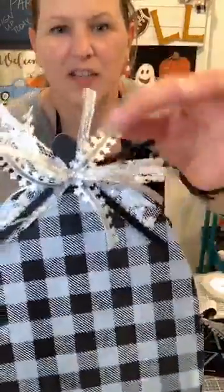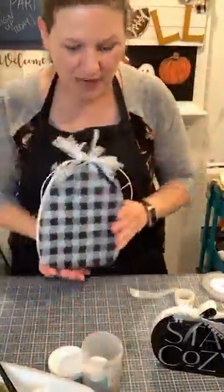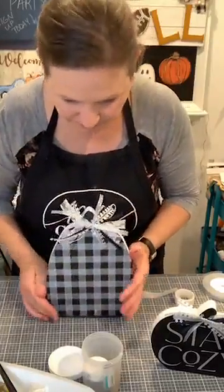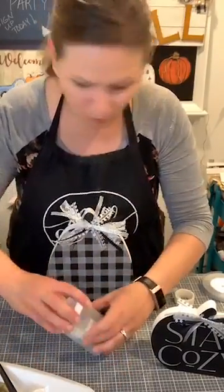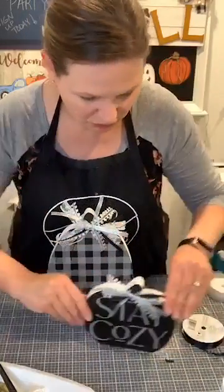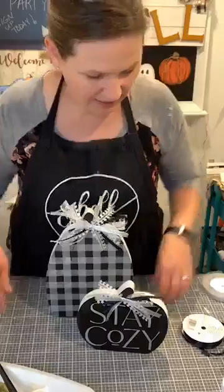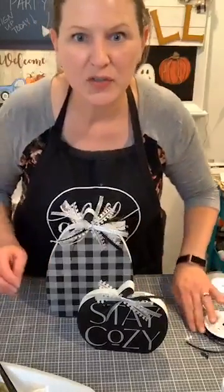Oh, goodness me. She needs some Aquanet to control her hair. That's what's going on right there. Barb, when I send these to you, my dear, I'm going to include a few extra glue dots. That way, if in the mail the glue dot gets unstuck and your bow falls off, you'll have a couple of extra glue dots.